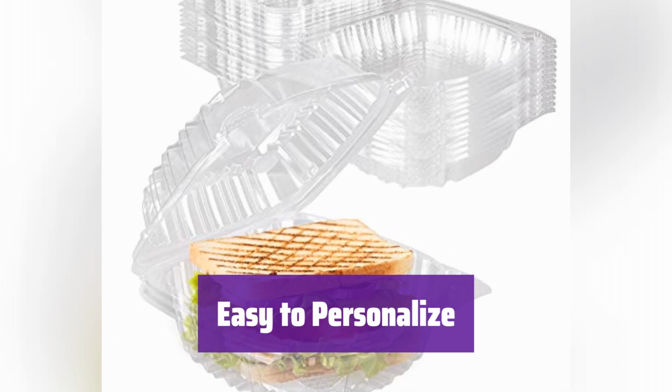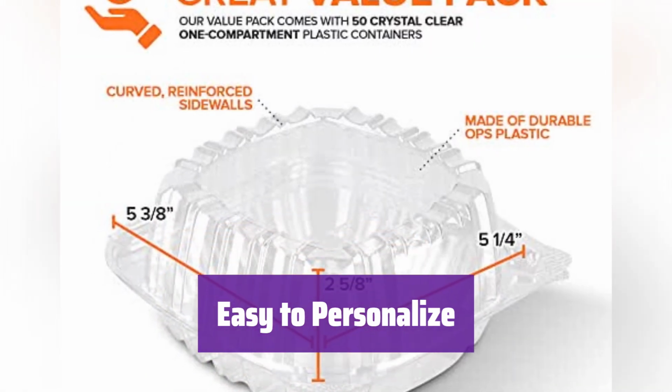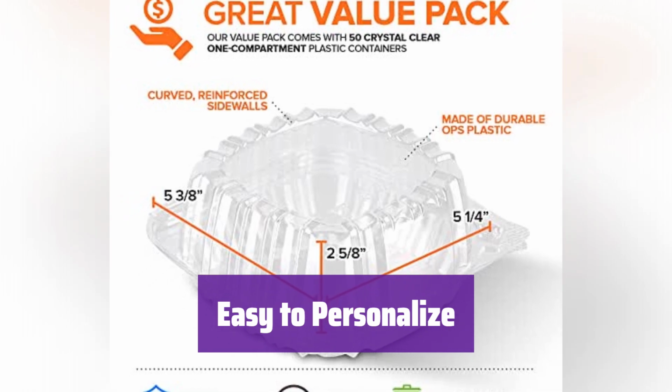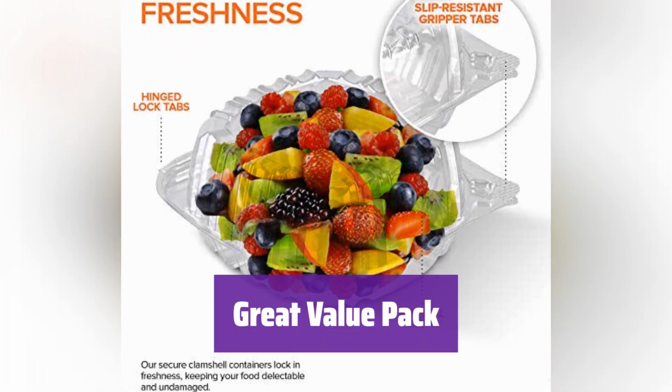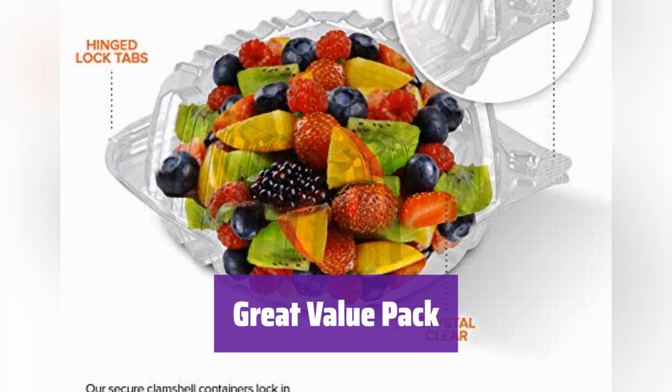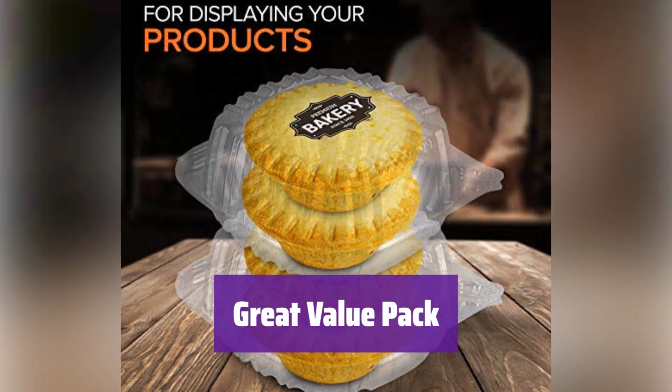Make them your own. These containers are perfect for customization with logos, stickers, or ribbons. Ideal for bakeries, cafes, and catering businesses. Get 50 crystal clear, 1-compartment containers in this value pack. They are perfectly sized for desserts, small sandwiches, and other treats.